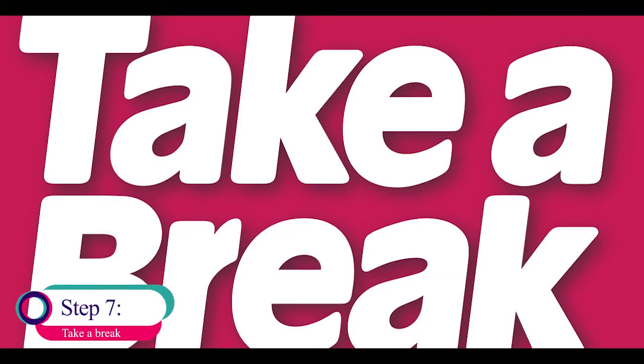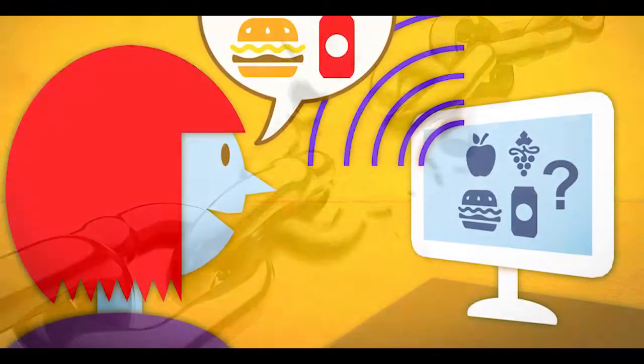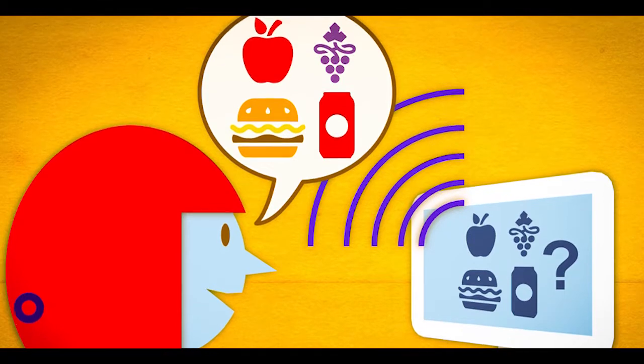Step 7. Take a break. Finally, let your mind breathe. Go for a short time without thinking about what you just learned and come back to it later on. You'll find out what you really know, and this will help you focus on the sections you might be weakest at. Try these steps now and you will find remembering things a lot easier and you'll memorize more stuff than a lot of other people.